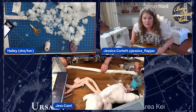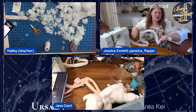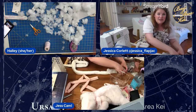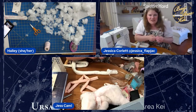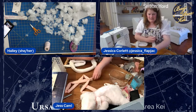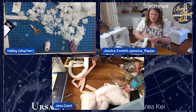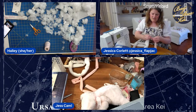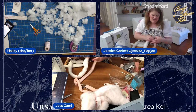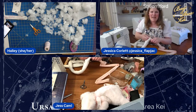I'm not going to do that now because we've only got less than 10 minutes left. But just to show you roughly what it's going to look like when it's finished, I've already rolled it up. So imagine I've whipped this all together. Just to illustrate, I'm going to put the safety pin in the end, and I'm going to thread my sausage of batting through my strap. And then I can mock up what the finished piggy with his padded strap will look like.